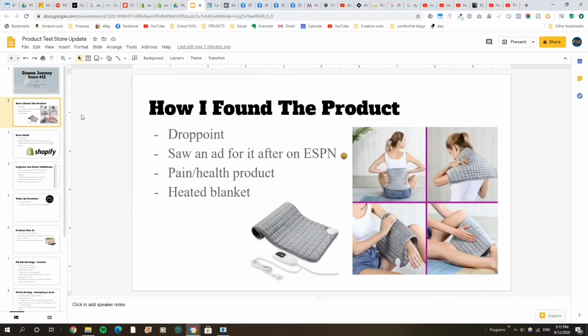Alright, let's get into how I found the product. So I found this product on Droppoint, just scrolling through. I found a competitor selling it, and it was directed towards the Brazilian market, but I just saw that it was doing well in general, and it was a hot product on Amazon as well. So I cross-checked a few places, and it was looking good. So I decided to test it. And then I also saw an ad for it on ESPN later, which is kind of funny. I was just watching ESPN and this ad came up for the same exact product.